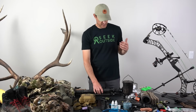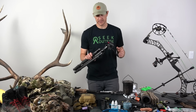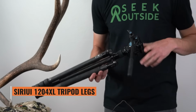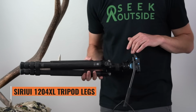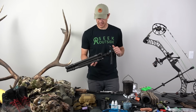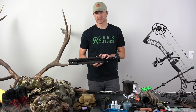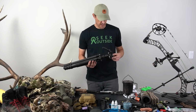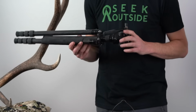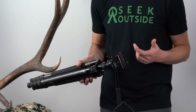Going back to carrying a spotting scope, I am going to carry a tripod. The tripod setup I'm using is a pair of Surrey legs, the T1204XL. This leg has been discontinued. I'm in the process of getting some new legs from Surrey, but I'm waiting for those to come in. I think you guys are going to dig those once they show up in the shop. I also am using the Surrey VA5 head, which you can see here on top of that tripod. It's a great tripod setup, relatively lightweight but super stable.